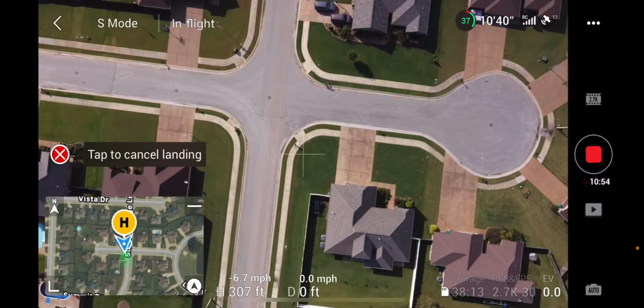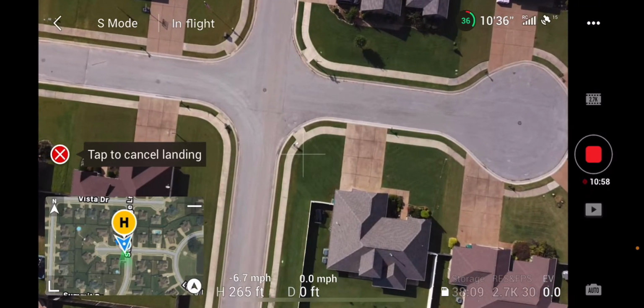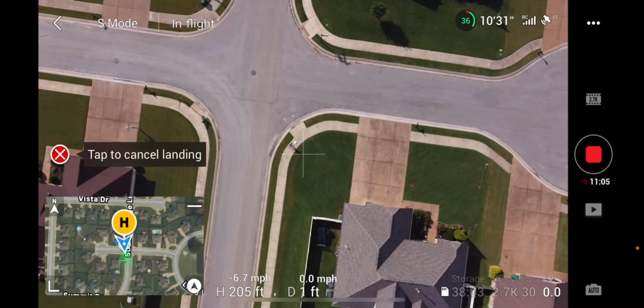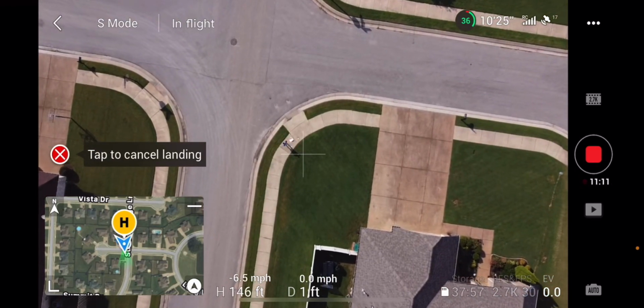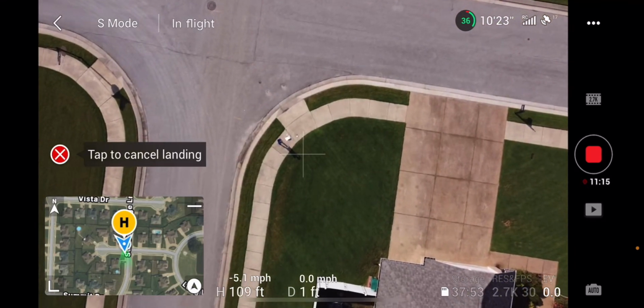Oh, that's a strong gust of wind. 36% battery. That's me right here.